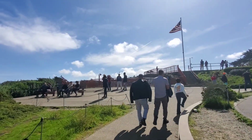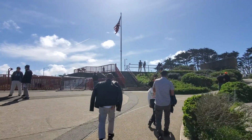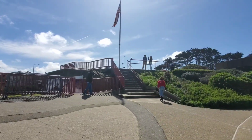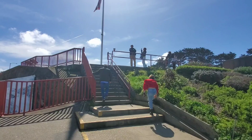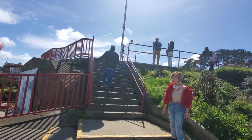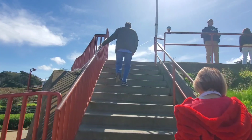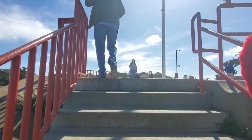And there's a couple of benches over here. And then you can take these steps to go back up. And this is the plaza where the flagpole is located.